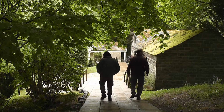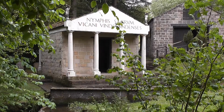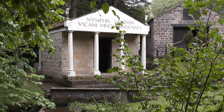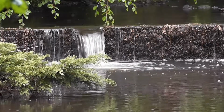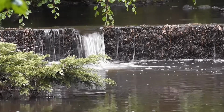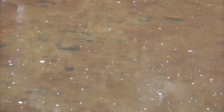I have to say, the walk down to the museum is a very pleasant and tranquil one. Today, Vindolanda has become well known for the wooden tablets which were first discovered back in 1973 by archaeologist Robin Birley, some of which are now on display within the museum.